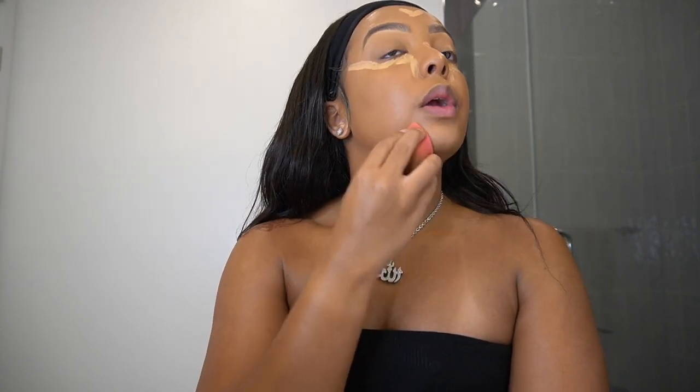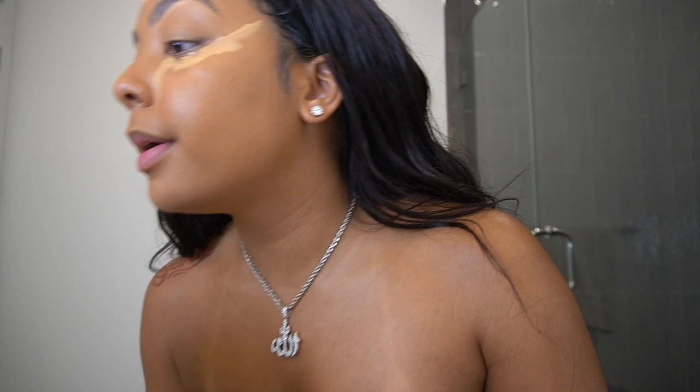When you're doing makeup, it's about shaping it. It's about highlighting your features. So you have to just know your face to know what you're doing. I've tried techniques that I saw on YouTube that worked for other people that did not work for me. And I had to figure out what works for me.